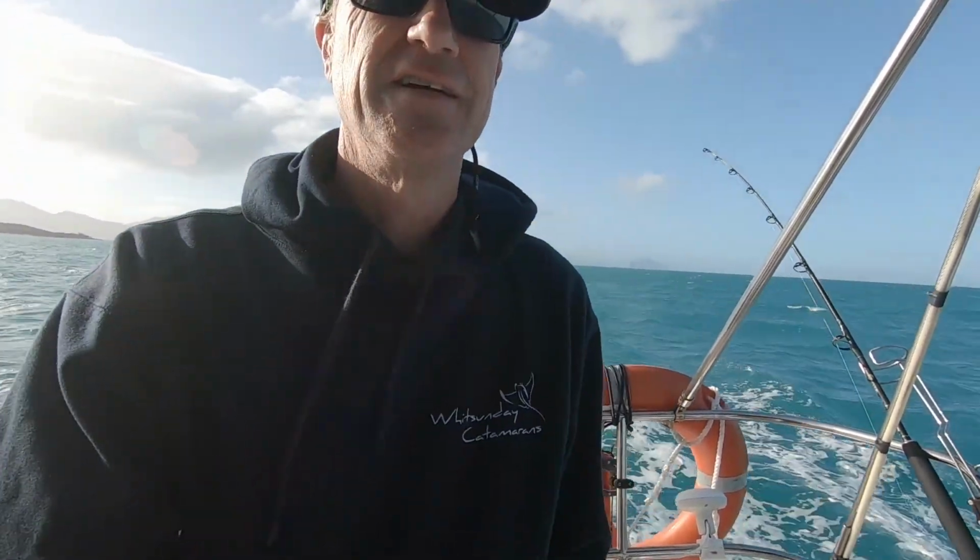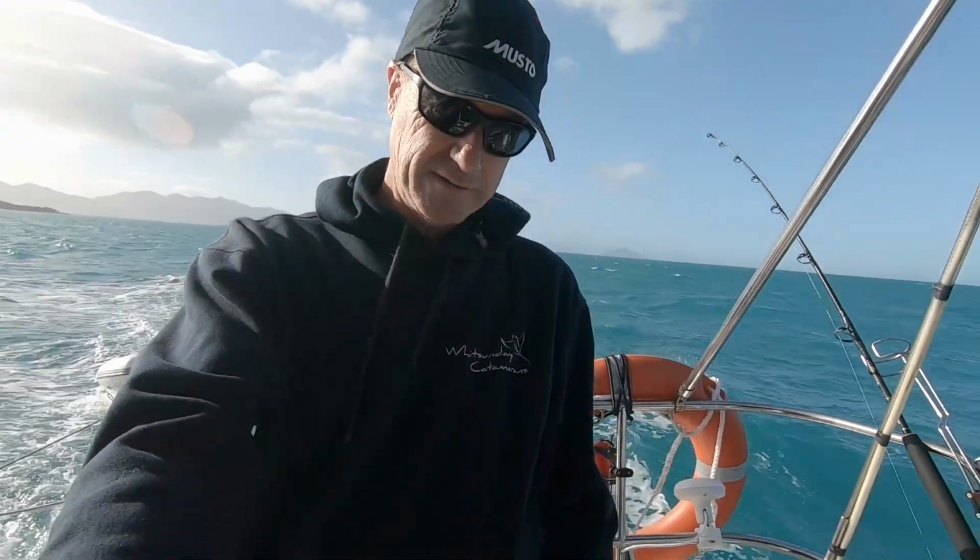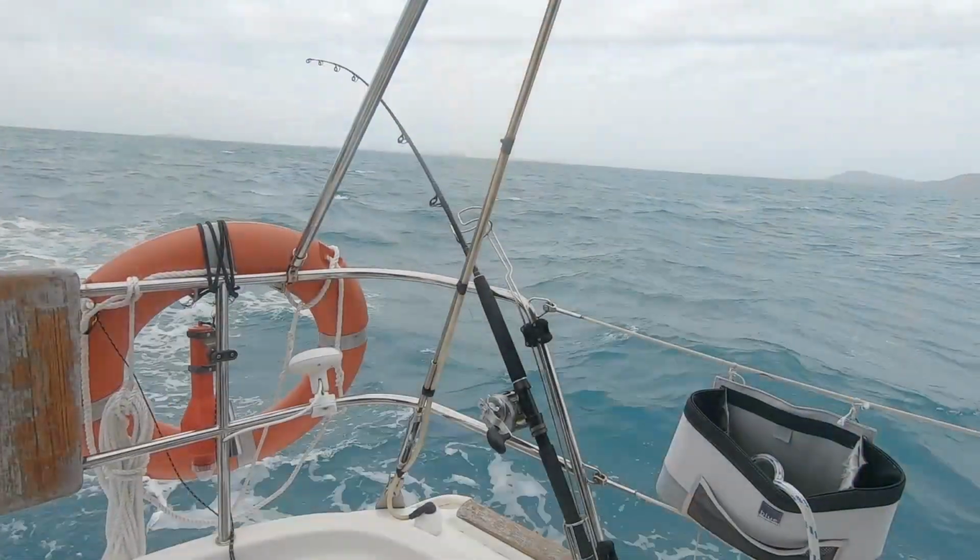We'd be going faster if we weren't towing the dinghy, but I was too lazy to lift it up and lash it on deck. We're up in fish catching speed now. I reckon there's a chance we're going to get ourselves a fish tonight. See how we go. Oh, it's a Marlin.